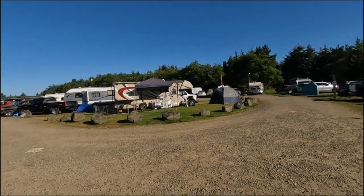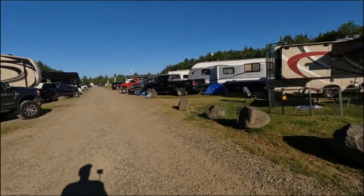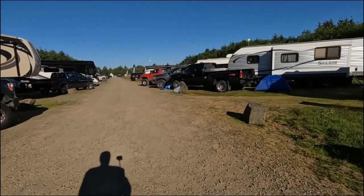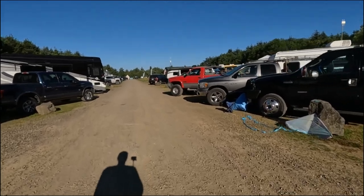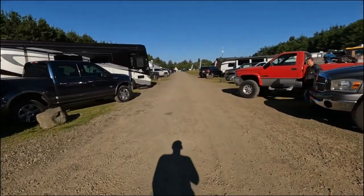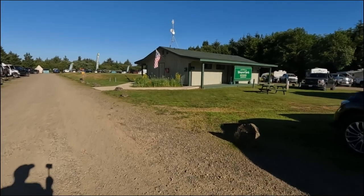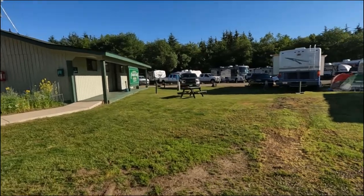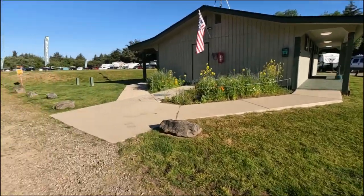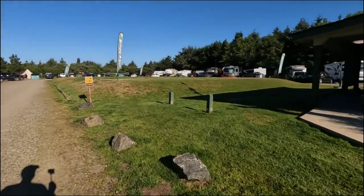We got here midday on the 4th and this place is already pretty packed. We had like 4 sites in here to pick from. All the outside ones were full. So here's the restrooms down here on this side. And there's 2 handicapped spots, one here and one on the other side. Place is starting to wake up.